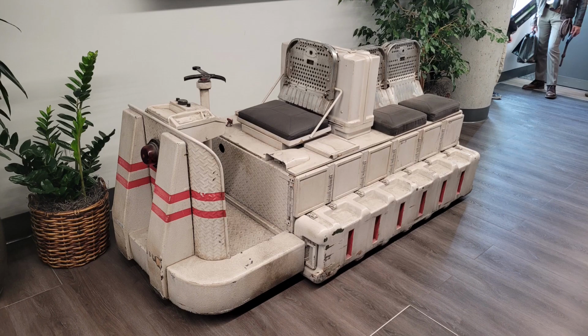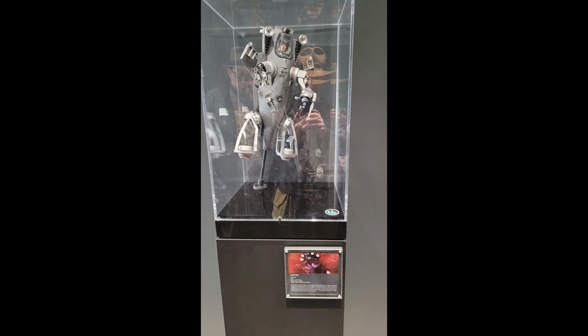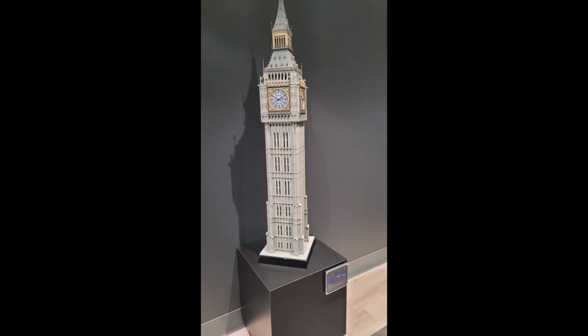That one's also from Solo. I almost sat on that, and he almost let me, but then he's like, I shouldn't. I believe that's actually Han Solo's actual blaster from Empire Strikes Back. I believe that's what he said. Was that Inner Space? Yeah, I think that's Inner Space. I like that movie. That's from Hook. Yeah, Big Ben.